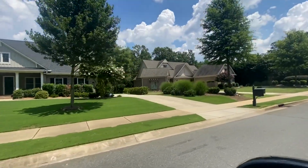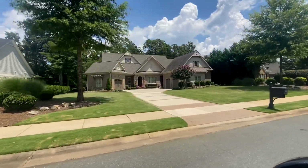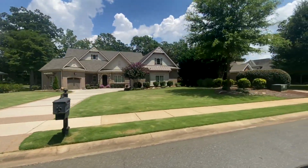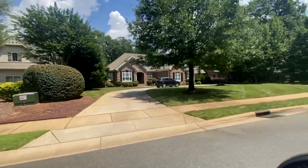Springfield neighborhood here really does offer a lot. Whether you're looking for a colonial revival or, like this here, more of your brick traditional homes, it's here. It is a golf and tennis community.